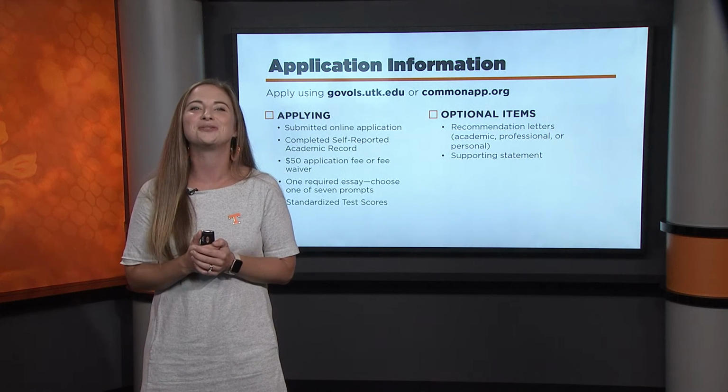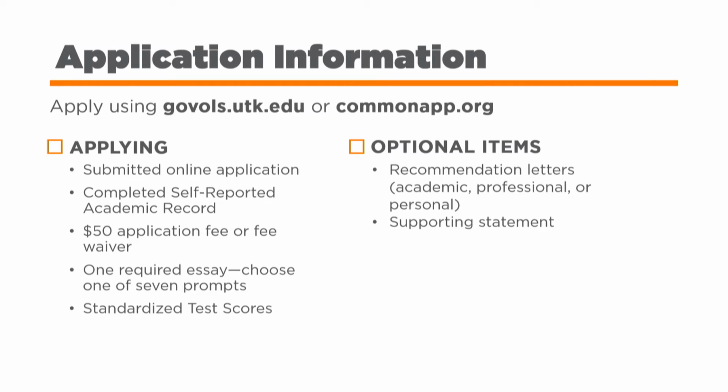Now, over here on the side, you see optional items. I'm gonna say, from my best advice, is they're non-optional. We are a holistic review school, so we actually evaluate and take into consideration everything that you include in your application.